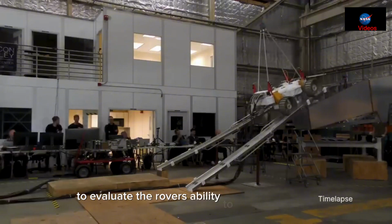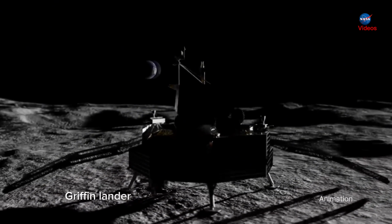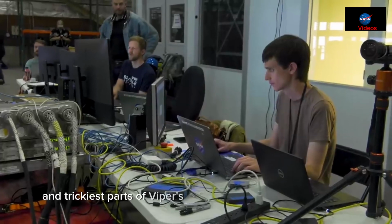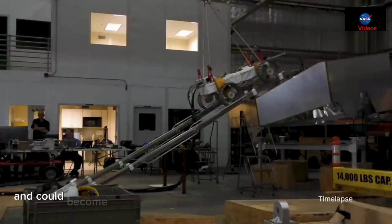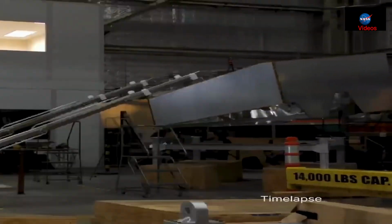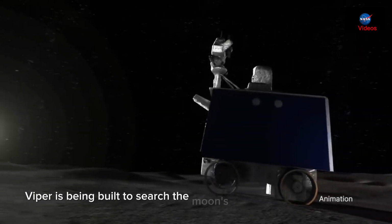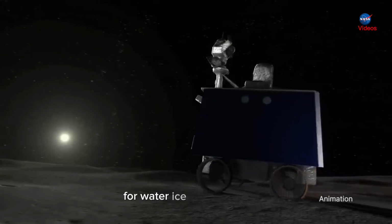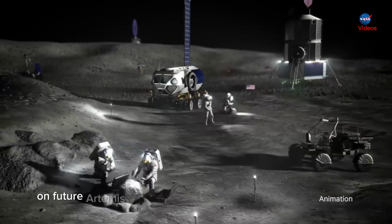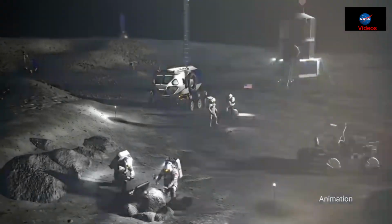A prototype of our Viper moon rover successfully completed more rigorous testing at our Ames Research Center to evaluate the rover's ability to egress, or drive down a ramp from the Astrobotic Griffin lander onto the lunar surface. This hours-long operation is one of the most critical and trickiest parts of Viper's 100-day mission and could become even more challenging on uneven or super steep terrain. Viper is being built to search the moon's south pole for water ice that could possibly sustain human exploration on future Artemis missions to the lunar surface.